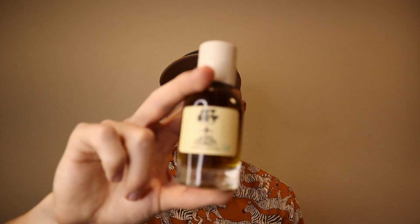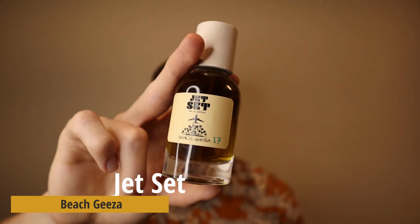So up next here at the number 4 spot, we have a somewhat recent pickup of mine. I picked this up about a month ago. Ever since I put my nose on this stuff, it has been absolutely blowing me away. I did try it at Justin's first, and I instantly knew I needed a bottle. This is my favorite fragrance from this house by far. So this is coming from the house of Beach Giza, and it is called Jet Set.